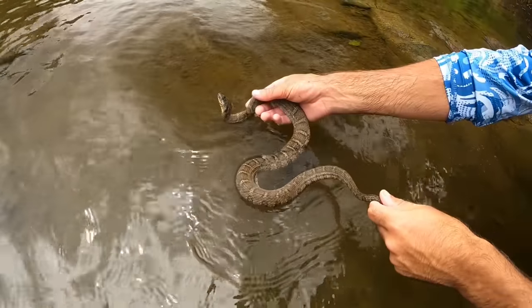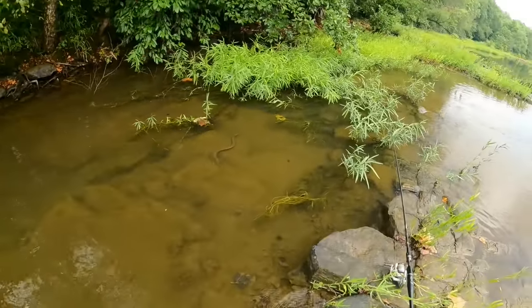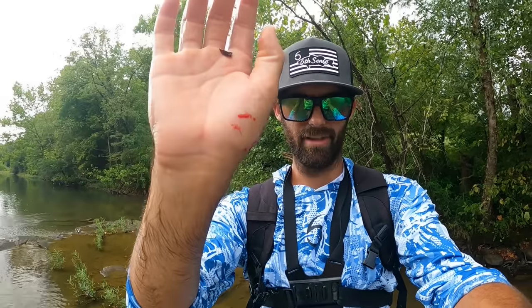Ready to go, big dog? I think he went. Oh, he went between your legs. Oh, that felt weird. There he goes. That's where he was going, so he knew what he was doing. Awesome, we got some big smallies and we got our first blood of the day. It'll be all right, we'll wash it off in the creek.